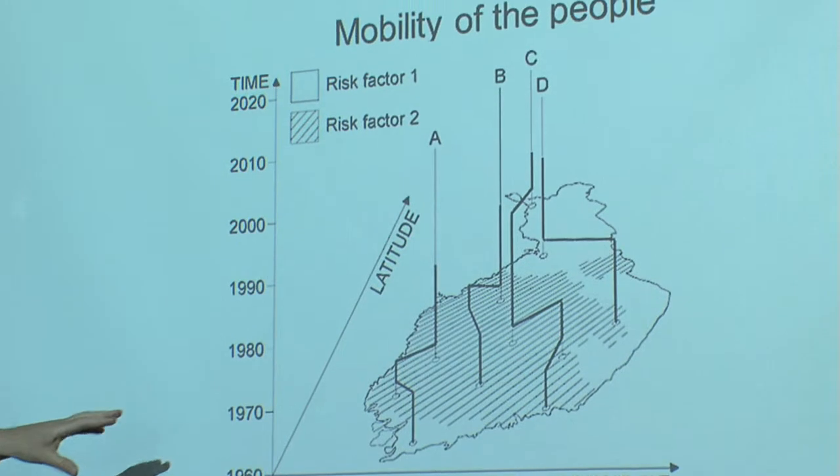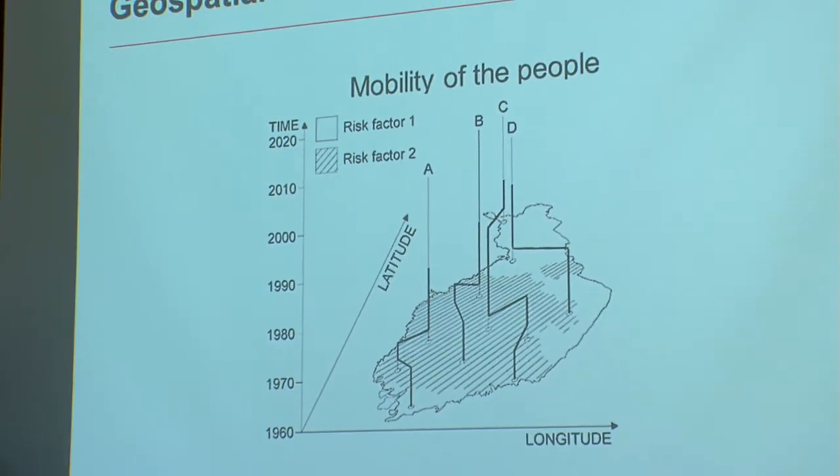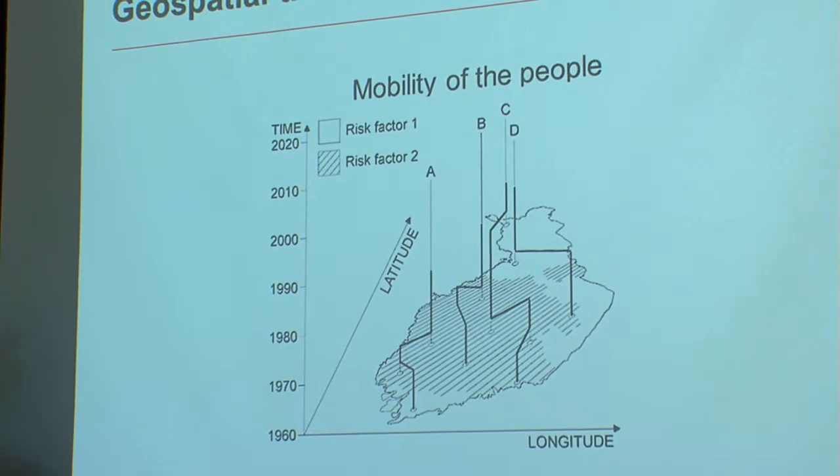This is actually an example from, I think, Finland. But you can see that if you track people over time, you can ask what is the lifetime exposure to a whole bunch of different things? And can you then identify which of these things is actually causing people to be ill?